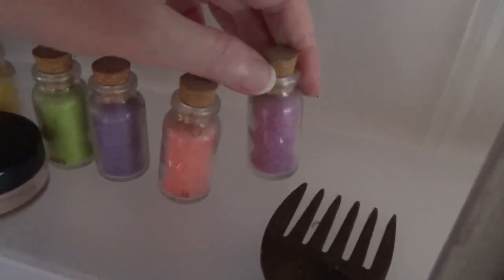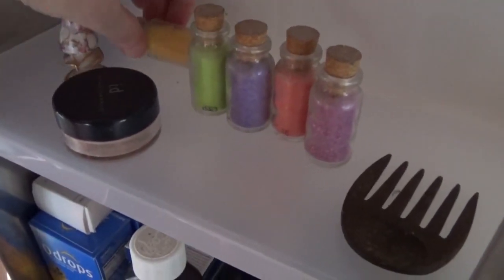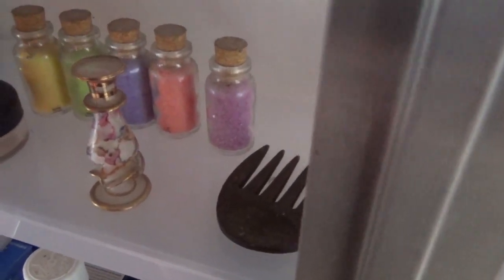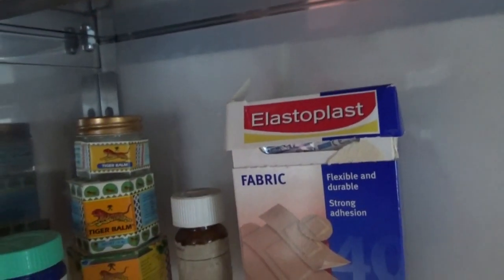Oh, these little things were on the top. I don't know where these came from. These are little bath salts in tiny little glass containers. I think somebody bought them for me. So they're going to go. This came from Turkey. The very first time I went, I used to have three of them. I broke one the other day and my husband broke one a few weeks ago. This is the only one that's left now.